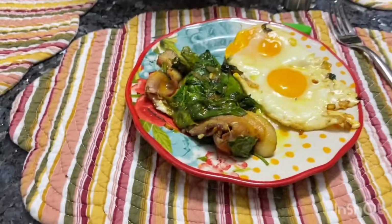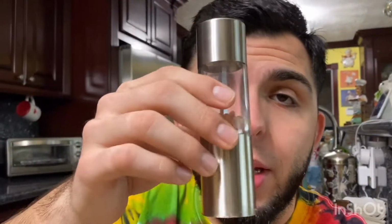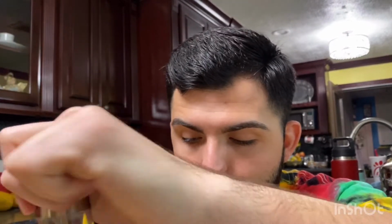Okay guys, so this is the finished product. That is what the goodness looks like. It is super delicious. I'm gonna add a little bit of pink Himalayan sea salt to cover it all up. If you wanna make it extra delicious, you wanna add a little bit of avocado. I am out of avocados currently, so unfortunately no avocados to add, but I am gonna eat this up.